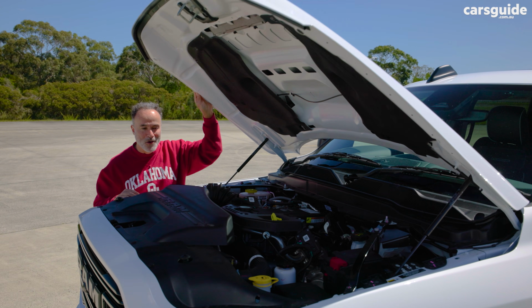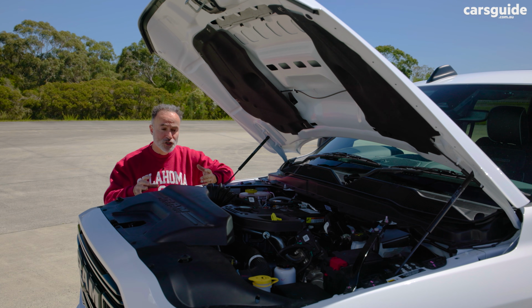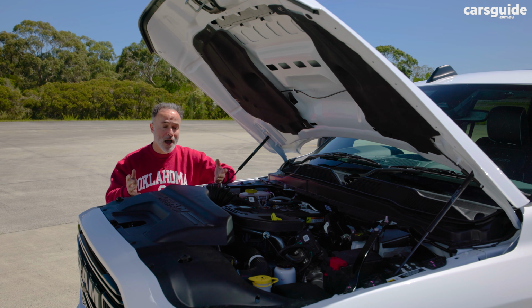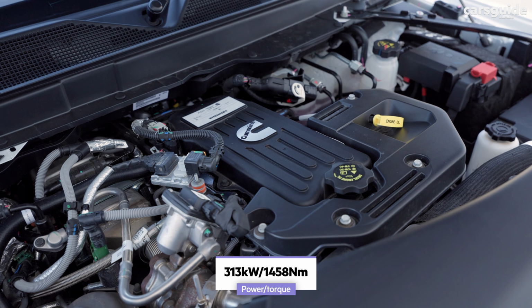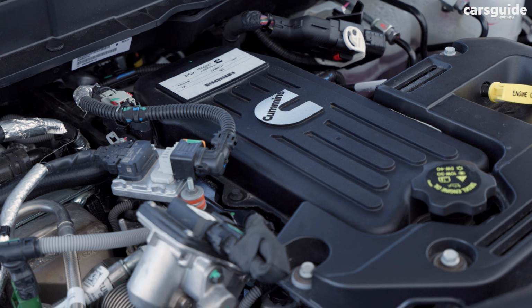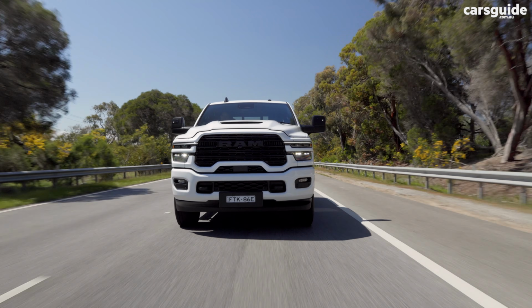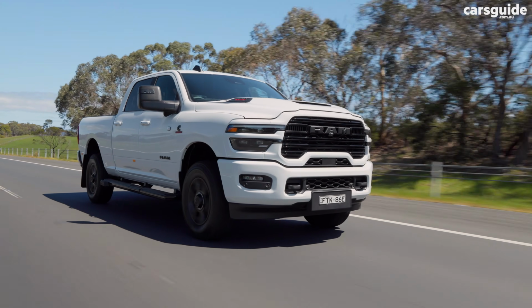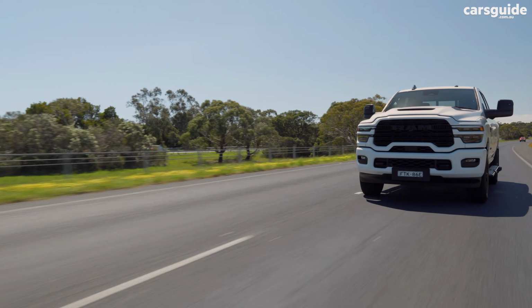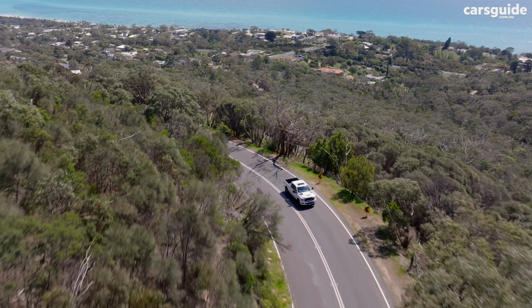Under this massive bulge is what I believe is the torquiest inline 6-cylinder engine that money can buy, at least in something that you can drive with a car driving license. Completely overhauled, the Cummins 6.7 litre 6-cylinder turbo diesel now delivers 13% more power and over 25% more torque, reducing the power gap with the Chevrolet's V8 turbo diesel and easily leapfrogging it for torque. Meanwhile, an 8-speed auto replaces the old 6-speed unit. It's now a second faster to 100 at under 7.3 seconds.